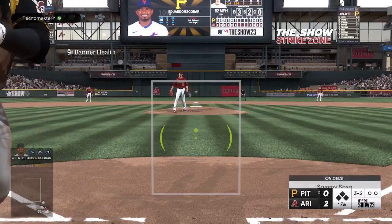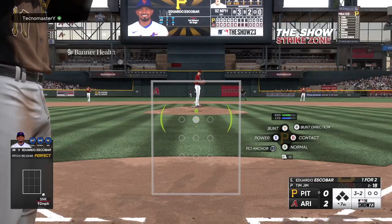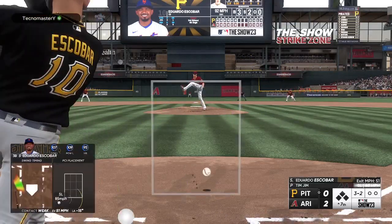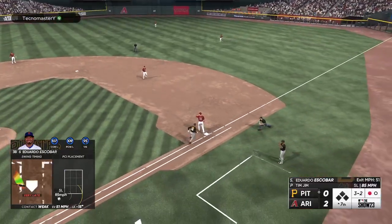Off the outside edge with that one, and now it's filled up. At this point in the game, you cannot issue free passes. He's going to have to challenge this hitter. Hitter's got to be ready to swing it. Bounce to the right. Slings to first.